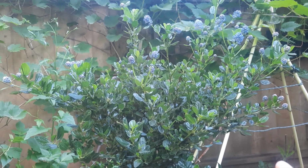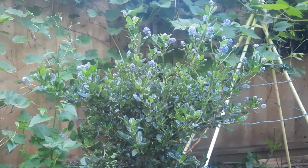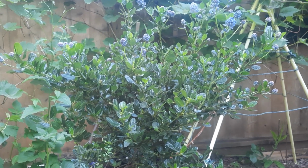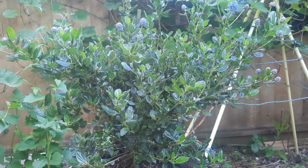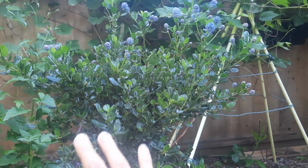Common name of this guy is California lilac, which I find really quite interesting because it's not related to lilacs at all. Lilacs are actually in the genus Syringa, so most of the lilacs you'll see are Syringa vulgaris, which is actually a close relative of the Mediterranean olive in the Oleaceae family. So this is completely different. This is in the sea buckthorn family.